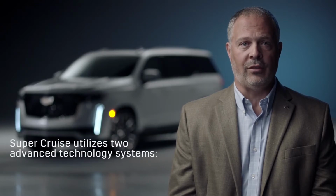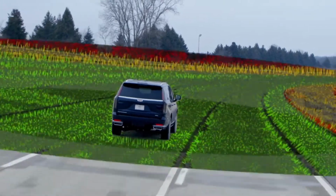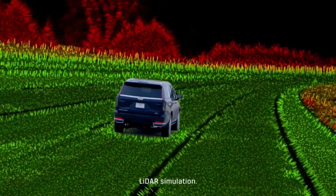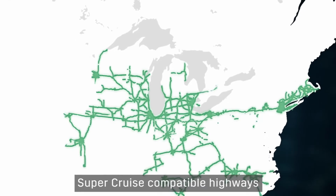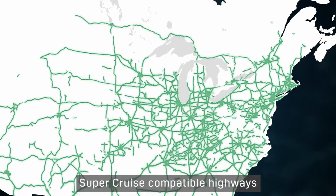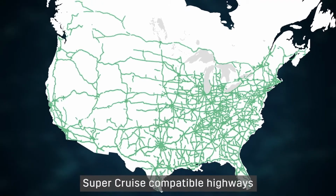Unlike other driver assistance systems, Super Cruise utilizes two advanced technology systems, a driver attention system and precision LiDAR map data to provide added confidence for the driver. Super Cruise was the first driver assistance technology to use precision LiDAR map data, in addition to real-time cameras, sensors, and GPS. The LiDAR mapping technology enables Super Cruise to be used on more than 200,000 miles of compatible highways, and there's more to come.